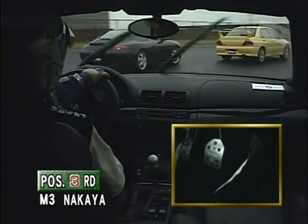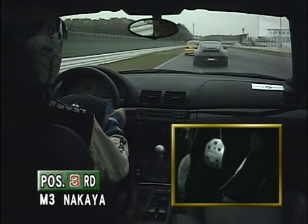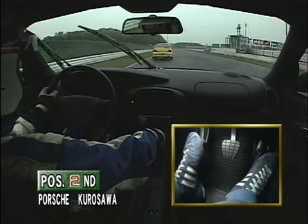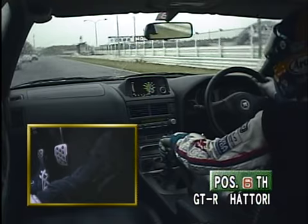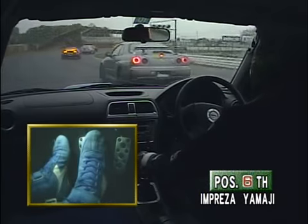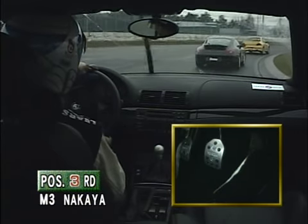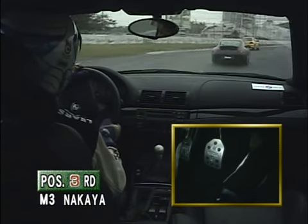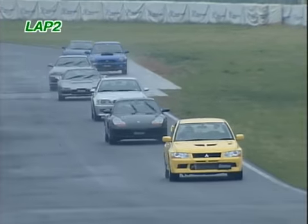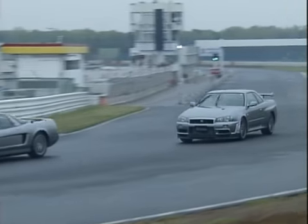How will I do against the Porsche? Not bad at this straight, hey? Hey, is that Evo 7 really that fast? These two battling for 5th. The GTR is fast on the straights, passing the Impreza. And although conditions do not favor the rear-wheel drives, Nakaya's M3 managing to hold on to third. I'm not too bad at the corners either, huh? And now for the second lap. Can the M3 catch the Porsche? And keep your eye on the GTR. It got off to a slow start, but now it's coming on strong.